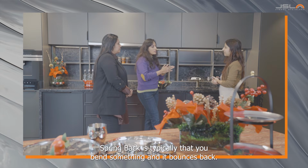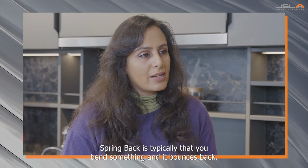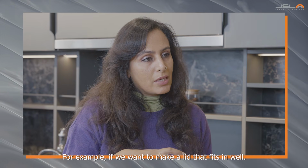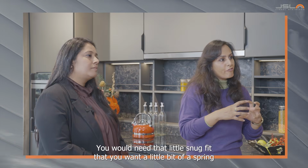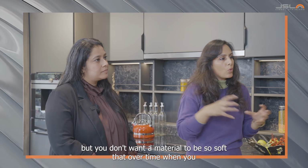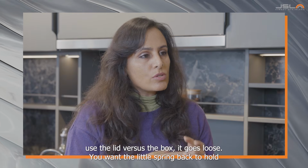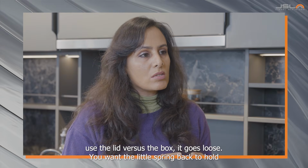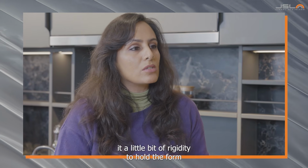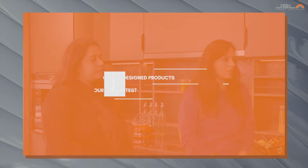So springback is typically that you bend something and it bounces back. The kind of grade we use is just the right kind. So if we want to have a lid that fits in well, you would need that little snug fit, then you want a little bit of a springback. You don't want a material to be so soft that over time when you use the lid versus the box, it goes loose on you. You want the little springback to hold a little bit of rigidity, to hold the form in place, the function in place.